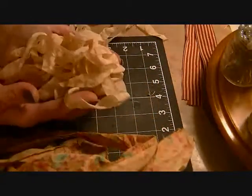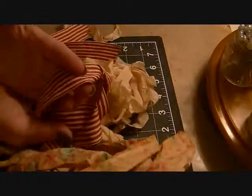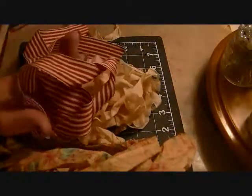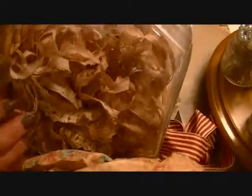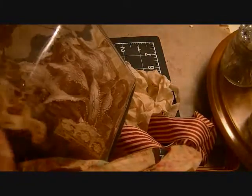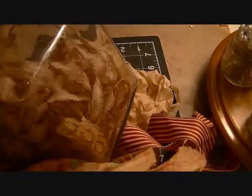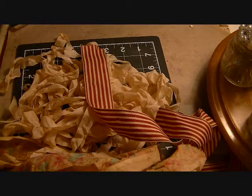I did some seam binding. I did some Stampin' Up! ribbon. This used to be white and red, and now it's that off-white, creamy tea-dyed color. There's still tea on some of it. And then I had a bunch of white lace left over from my stash, and I tea dyed all of it because I think I'll use it more in this color family than I will in the white. And you can still spray this stuff with your sprays if you want to after you tea dye it, and it just gives it a richer, darker look to me.